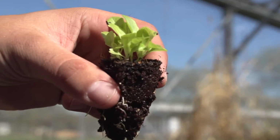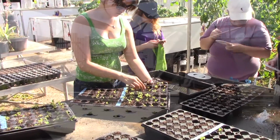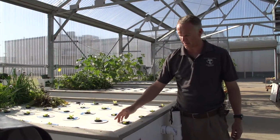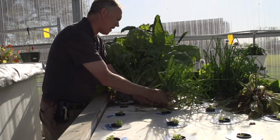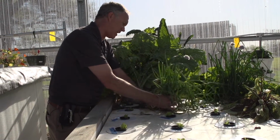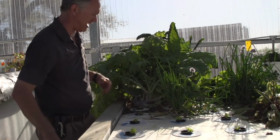It's a cocoa fiber actually, and the older they are, the more it'll hold together, and we just set them down in the raft. This is an older plant. The idea of aquaponics is about 40 days to mature whatever you want to eat, and these have been in here more than 40 days.